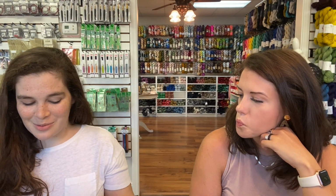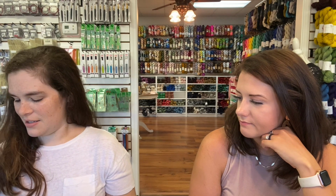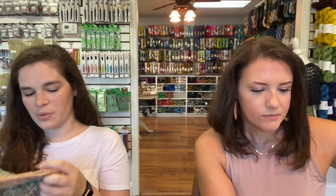This has been a nice little one to have just sitting next to me on the couch, and I pick it up and I do a couple rows here and there. Because it's not a test knit, it's just for me. So there's a nice, I can just relax and do it, which I relax with my other projects, but I don't know. It has been a feel-good project. So that is my other work in progress.